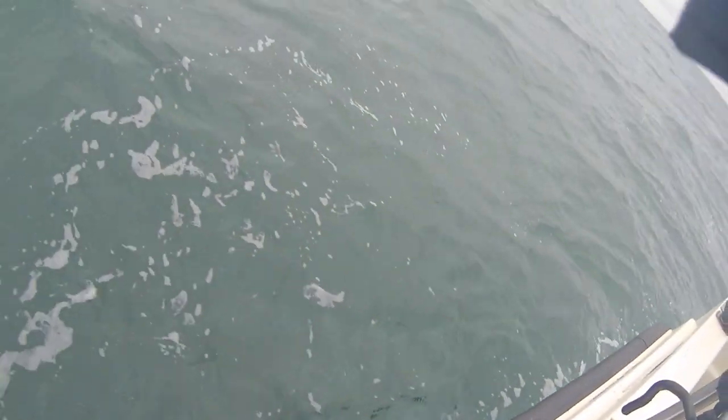Just like I was saying earlier about when the tope came on, they came on in numbers. Straight away, I put it back down and picked up another tope. Unfortunately, this wasn't a 20 pounder. This again was another small juvenile tope.